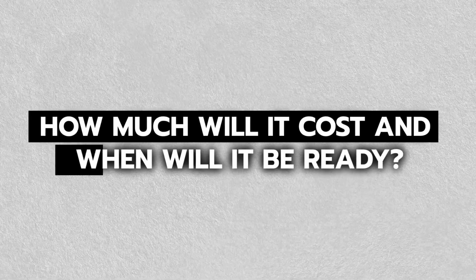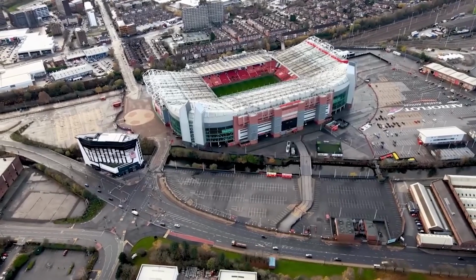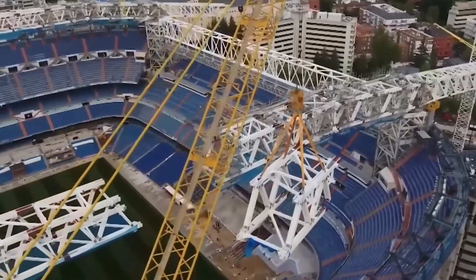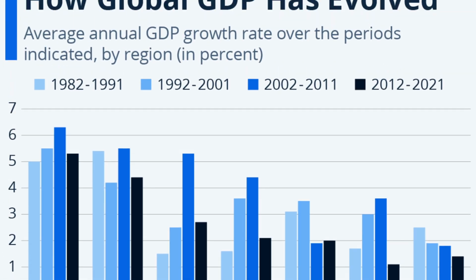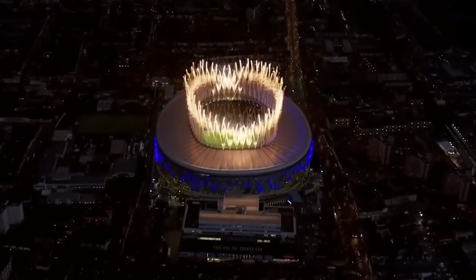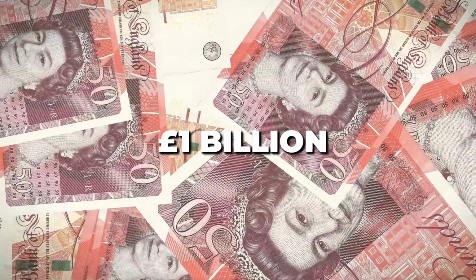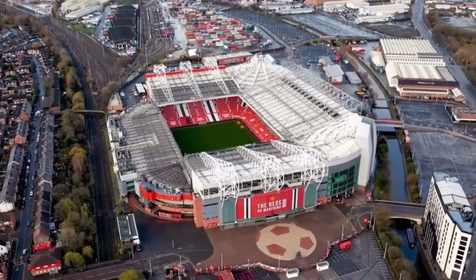How much will it cost, and when will it be ready? Of course, building a stadium isn't cheap. In fact, the estimated cost is over 2 billion quid, making it one of the most expensive stadium projects ever. And just putting that in perspective, that's more than the GDP of some small nations. It's also significantly more than what Tottenham spent on their new stadium, which was around £1 billion, and that even felt like a fortune. Now, let's talk about when this mega project will actually be ready.